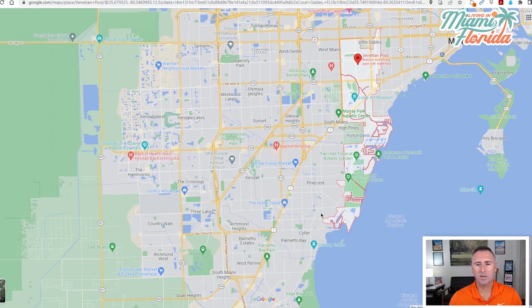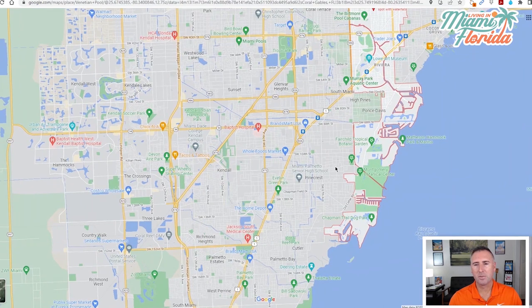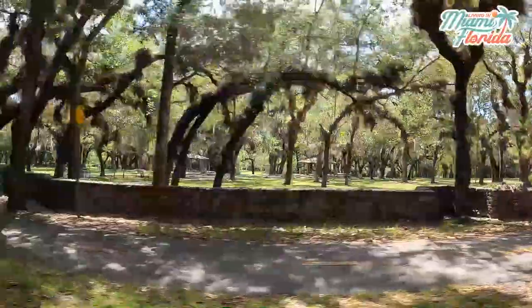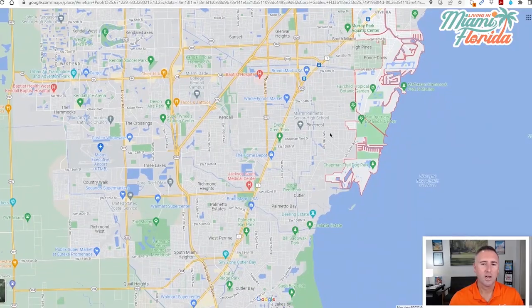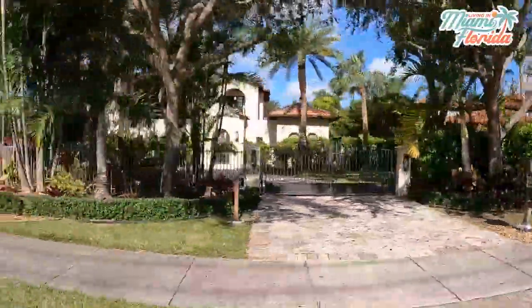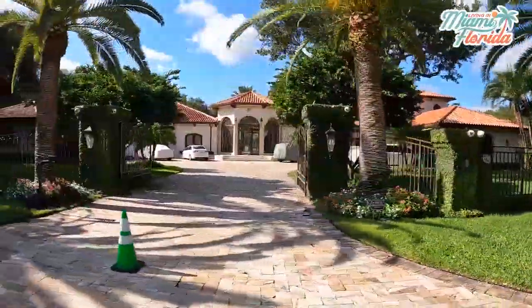There's great biking along Old Cutler Road, which is one of the prettiest roads of all of Miami. Let me see if I can zoom in so you can see Old Cutler Road. It's a winding, scenic road that goes all the way north and ends at the beginning of the Key Biscayne entrance, all the way down to Cutler Bay. So this area is all filled with single family homes, large lots, and more affordable than the Grove and the Gables, price per square footage. But again, they're bigger homes and great if you're a family with kids.